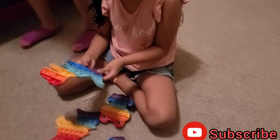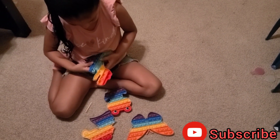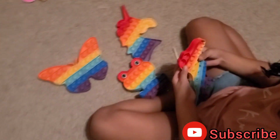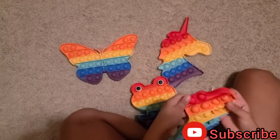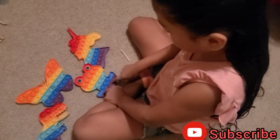And since Alexia saw that she had some time to play, she decided to sit down in her room and play with these fidget toys. I don't know what's up with these fidget toys, guys, but they seem to be the thing right now for kids. They're loving it. They love the little pop sounds. It's pretty satisfying, but yeah, she's just playing with her toys.